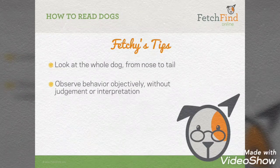This one is really important. Be mindful to avoid putting your interpretation or judgment onto what you're seeing. It's very tempting to assign meaning to a behavior, but before you can really do that, you have to simply look at what the dog is doing rather than immediately deciding what the dog is feeling.